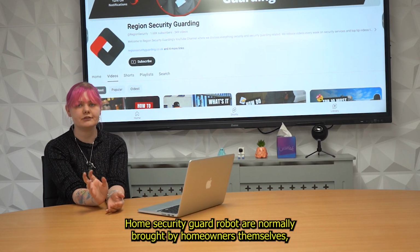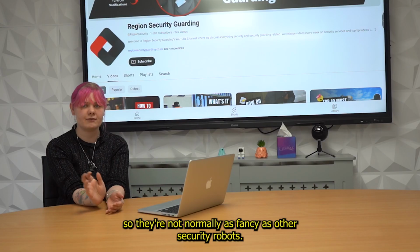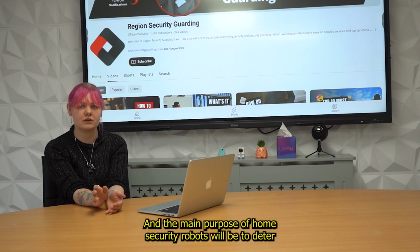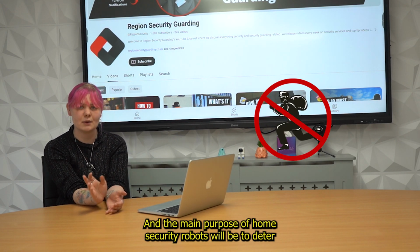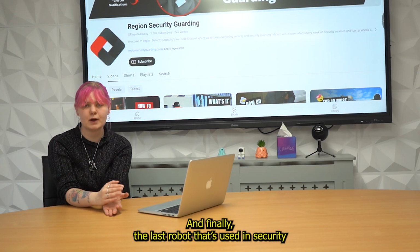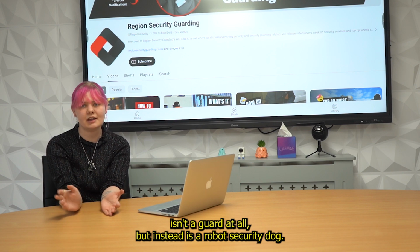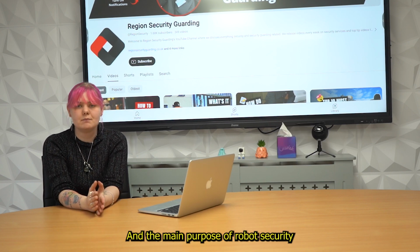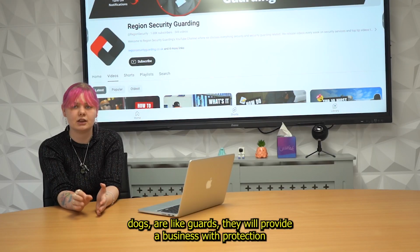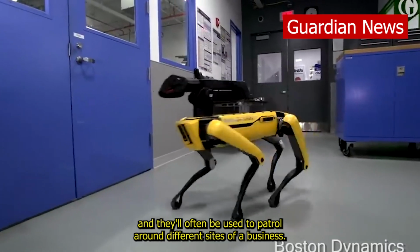Another type of security robot that is used is home security robots. Home security guard robots are normally bought by homeowners themselves, so they're not normally as fancy as other security robots. And the main purpose of home security robots will be to deter burglars and to provide protection to a house. And finally, the last robot that's used in security isn't a guard at all, but instead is a robot security dog. And the main purpose of robot security dogs is like guards. They will provide a business with protection, and they'll often be used to patrol around different sites of a business.